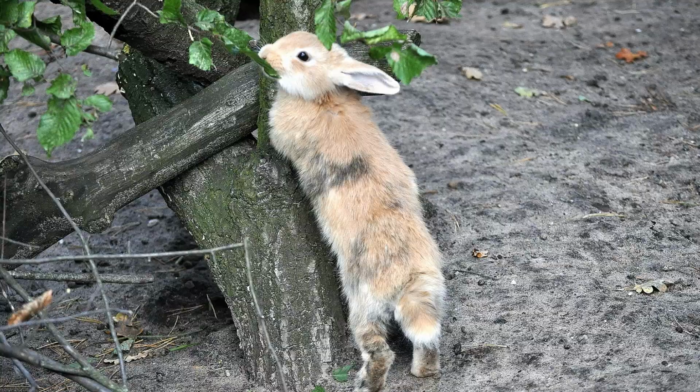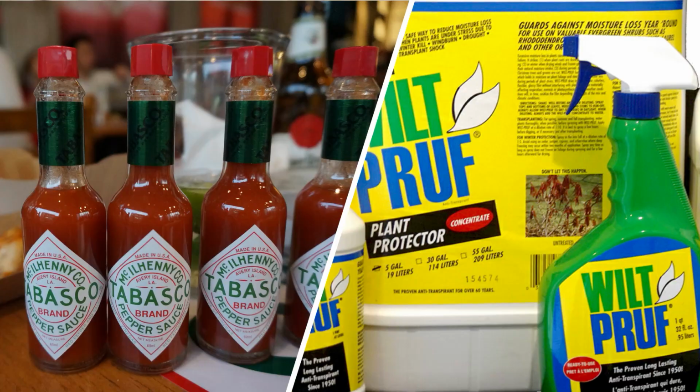So to combat that, you'd want to spray with a mixture of hot sauce and Wilt-Proof. The hot sauce actually is distasteful to the rabbit, so hopefully they won't start gnawing on that wood. And the Wilt-Proof kind of acts like a polymer so that the hot sauce and Wilt-Proof mixture doesn't wash off the plant too fast, so you don't have to keep reapplying.